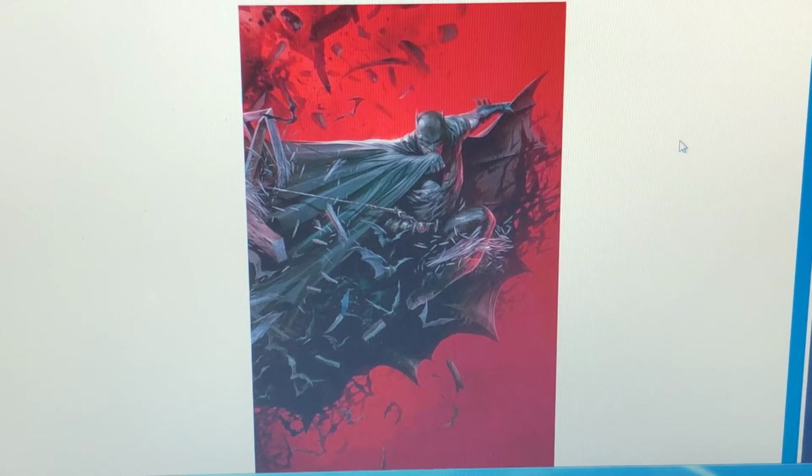So I wanted to highlight that comic. Make sure you guys get it on your pull list. This is the B cover. So what I do is I'll pre-order this with Midtown. You save 35%. And I order enough comic books every month that I typically don't pay shipping.